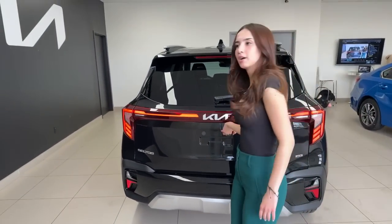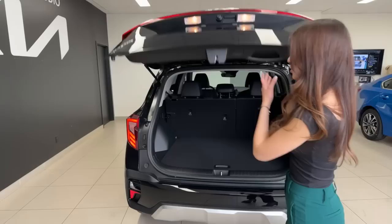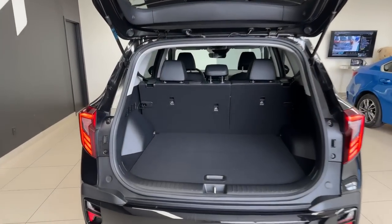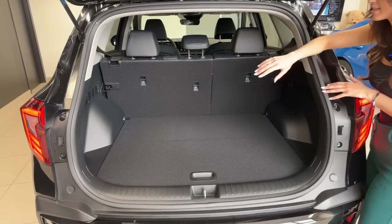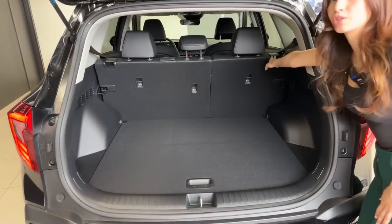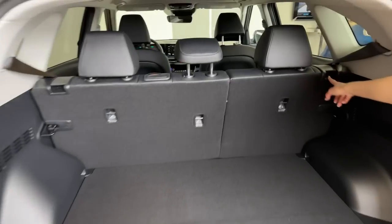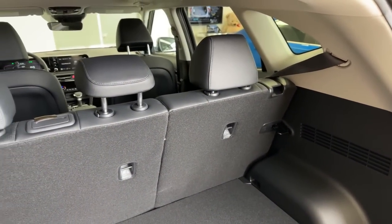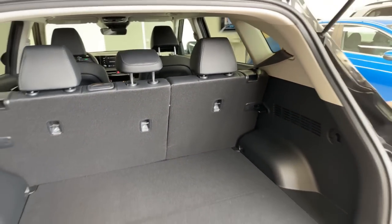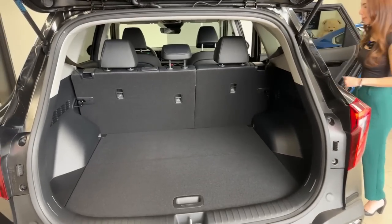And then let's pop the trunk. Woo. Back here we got a ton of space. These rear seats do fold down, and they fold down very, very easily. You'll notice at the top by the shoulder area, we have two latches, so one on the left, one on the right. And that's where you're gonna go to pull and knock the seats down. They go almost completely flat. Let me get the right side to show you guys.